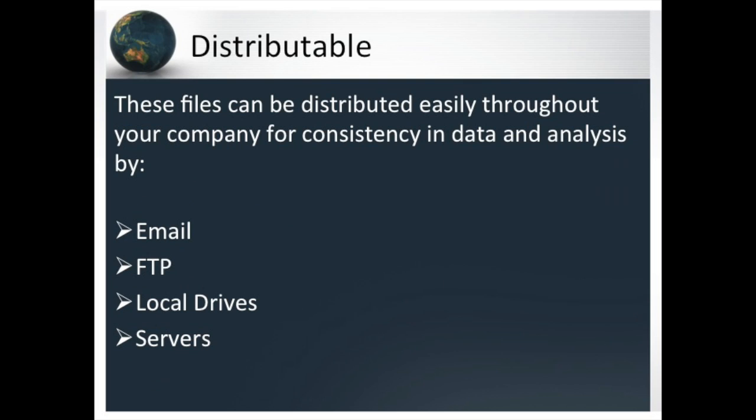Distributable. These files, you can distribute them pretty easily because you can export them pretty easily into different formats. You can distribute them by email in a shapefile format, or you can put them on FTPs so your clients can grab them, or anybody around the world can grab them, especially since a lot of y'all travel a lot. So you can easily access them. You can have them on your local drives on your computer, or you can serve them up over your IT system in your organization.